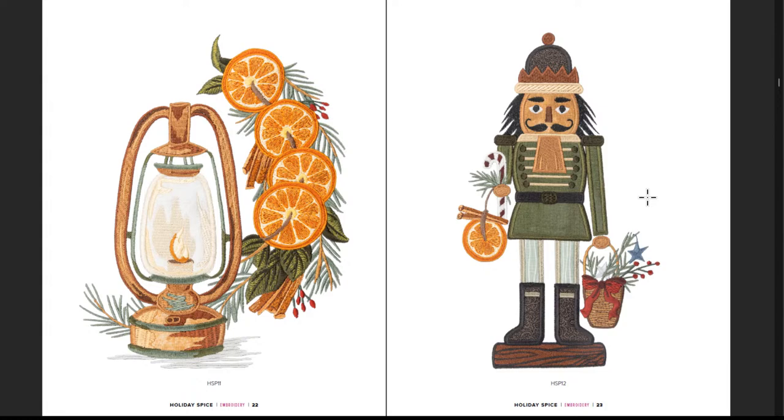Nutcracker's not the big thing. It's the Father Christmas and the old-style Santa Claus that I like more than anything. But these kind of go with it. I like him. He's not creepy, scary looking. No, some of them are kind of creepy.